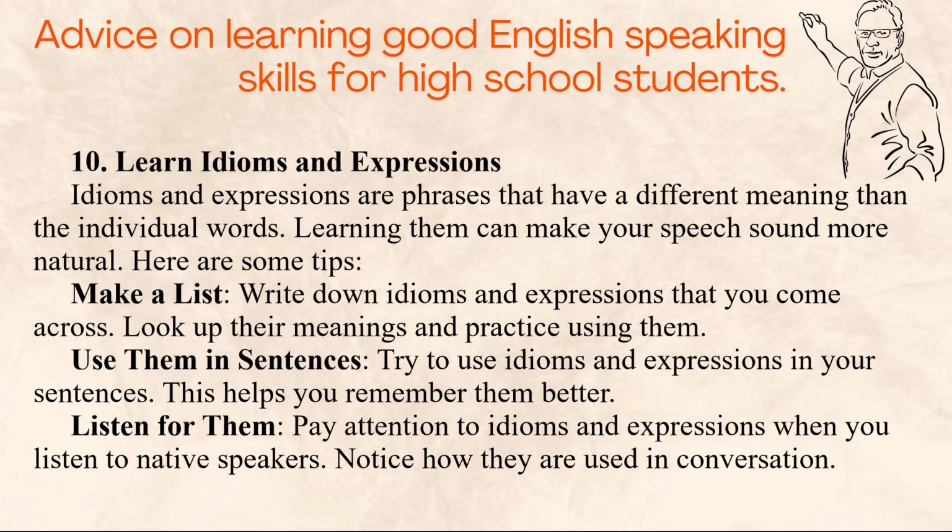10. Learn idioms and expressions. Idioms and expressions are phrases that have a different meaning than the individual words. Learning them can make your speech sound more natural. Here are some tips. Make a list. Write down idioms and expressions that you come across. Look up their meanings and practice using them.